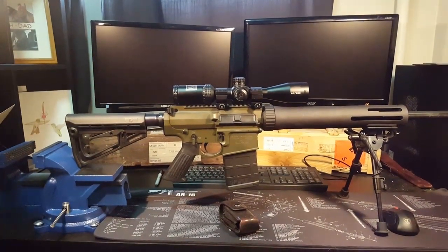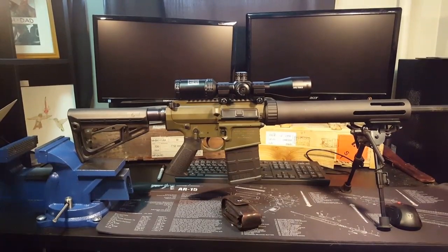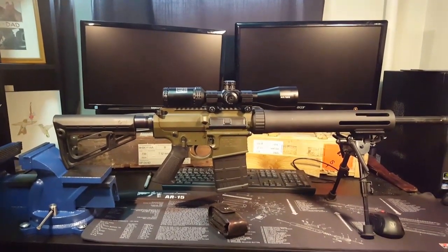But I ended up selling those magazines because for the price of one of those, I can get like two PMags. So I was like, yeah, I don't really care about the 10 round mag capacity. So I'm using PMags right now, as you can see.